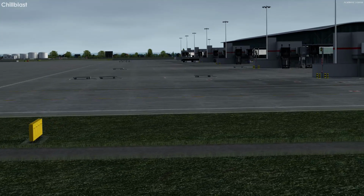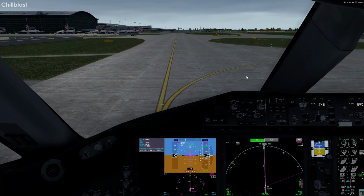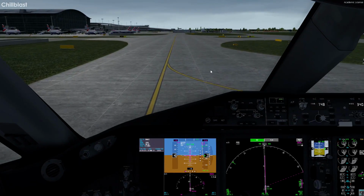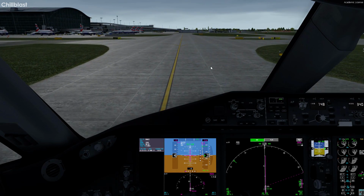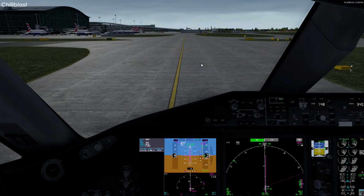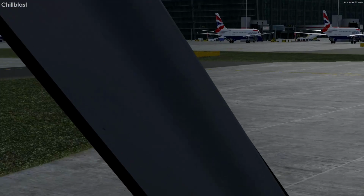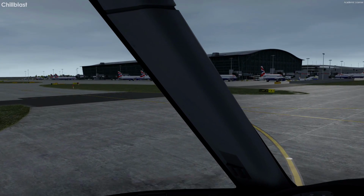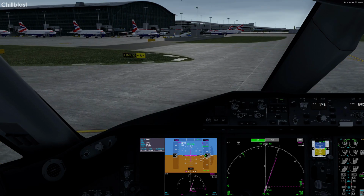Oh, I could have taken one of those stands, because apparently Ultimate Traffic Live doesn't want to park there. It wants to park all the way over here, for some reason. Okay. Right, take a left. Continue on Alpha. This is Bravo, isn't it? Or Alpha? I think this is Bravo. Can't be Alpha. Let's double check. It is Bravo.